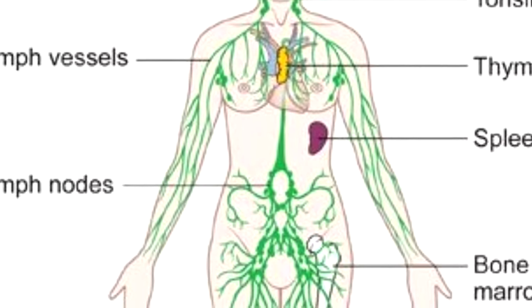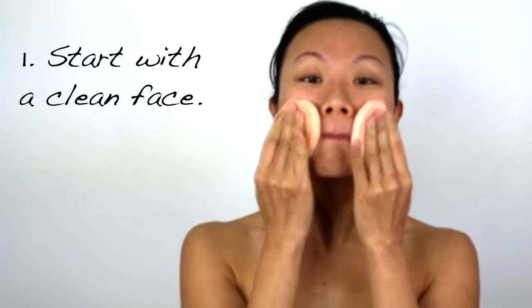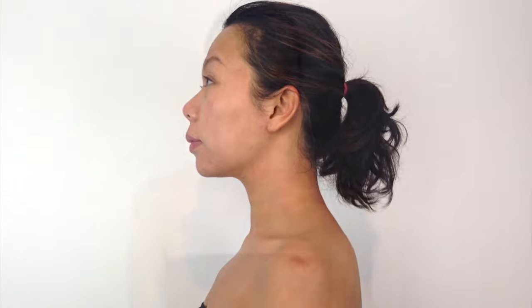Got that? Let's begin. So number one, start with a clean face. Remove all makeup and wash your face. Number two, make sure your hands are clean. Number three, stand or sit in a comfortable position with your back straight. Now when you're doing the motions, it is best to close your eyes. However, at the beginning, you may want to open them to make sure you're doing it right, watching yourself in the mirror. I'll keep my eyes closed for this demonstration.